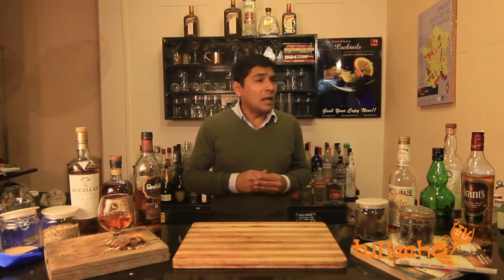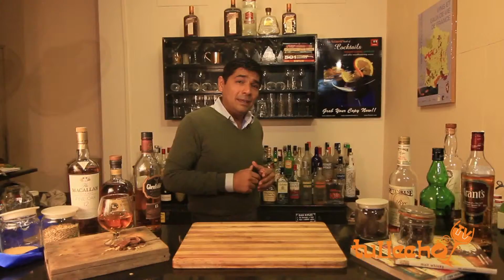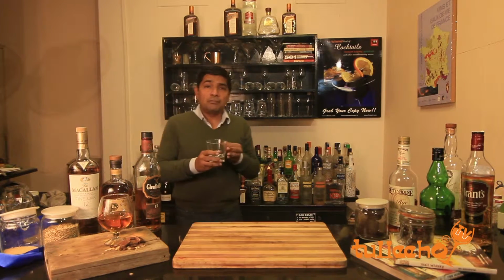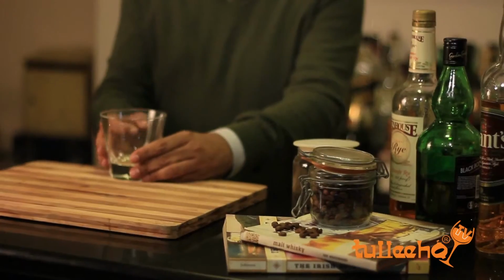Now, I've had a lot of people asking me what kind of glasses to use for whiskey. Well, you saw me typically use nosing glasses, but that's for nosing. However, when you want to drink great whiskey, I think there's nothing like a good old-fashioned glass made of nice solid glass. So a great glass, like an on the rocks glass or an old-fashioned, is a good way to taste good whiskey.